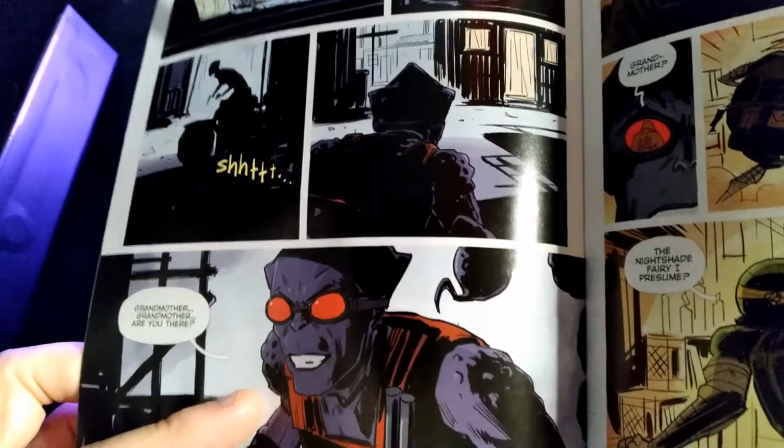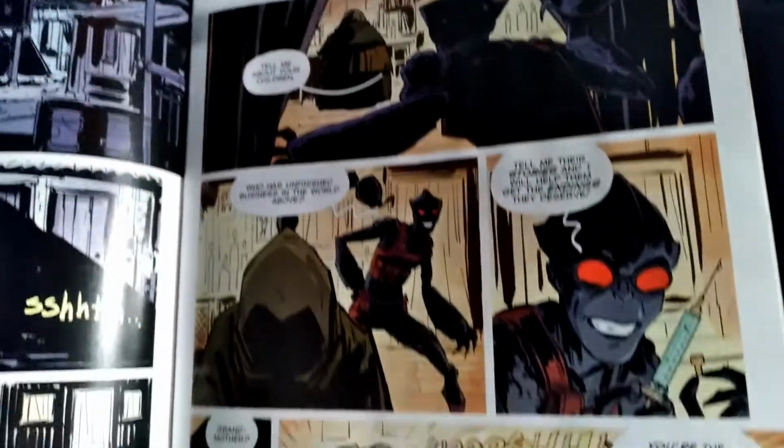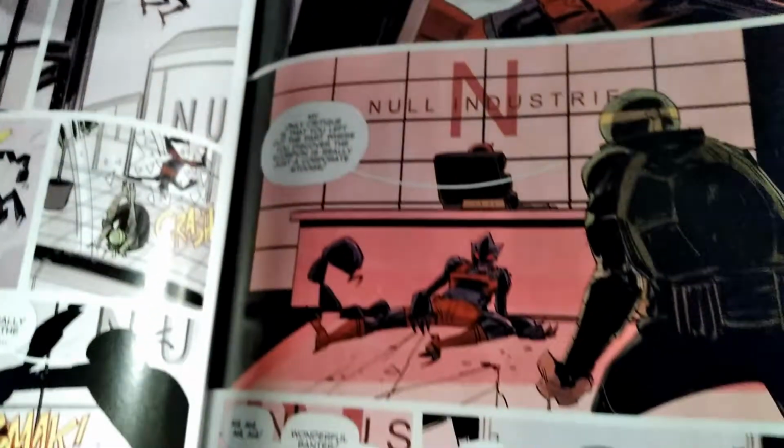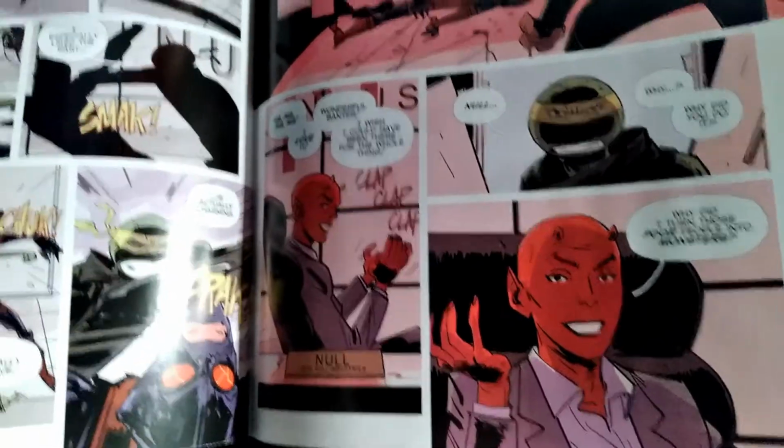We see the Scorpion character. It's been a while since they've been around. And then we see Null in here too, so a few key character returns.